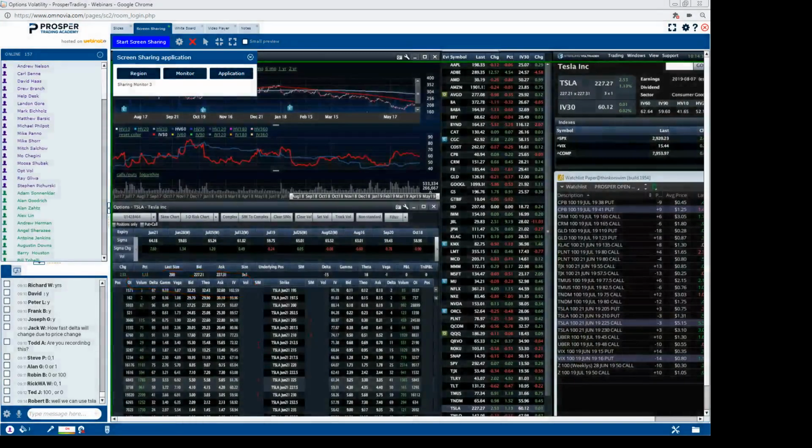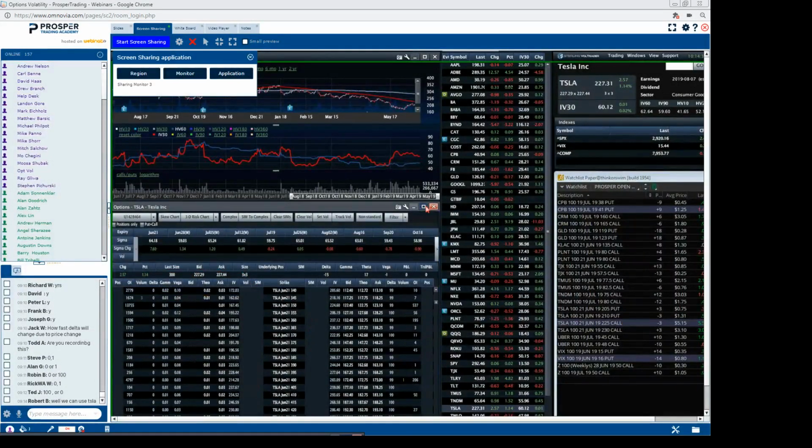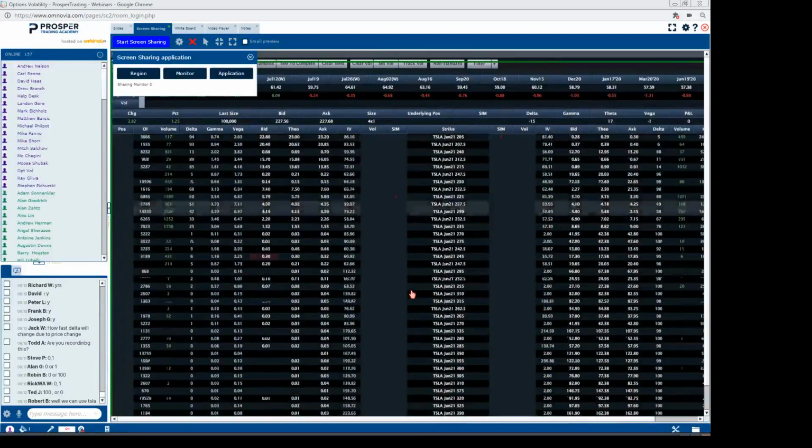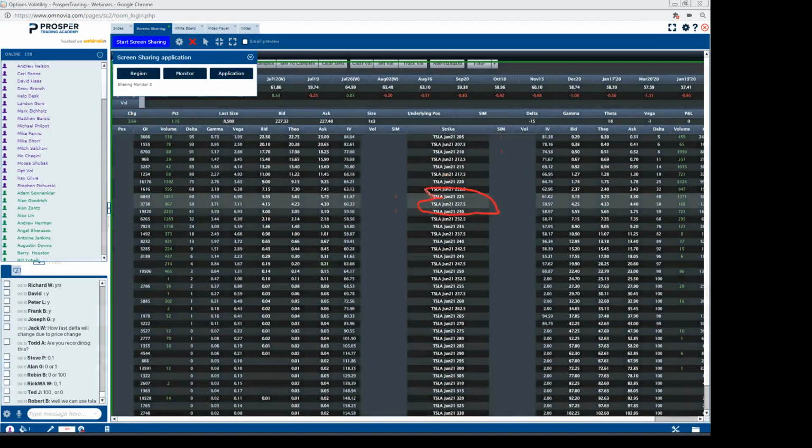Let's look at first an at the money option. Okay? That is really close to expiration. So the 227.5 call. Okay? Really close to being at the money. 50 delta, and we're going to round this off about a 4 gamma. Okay?